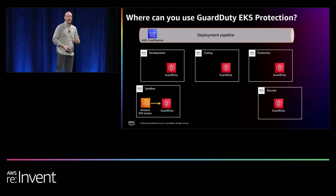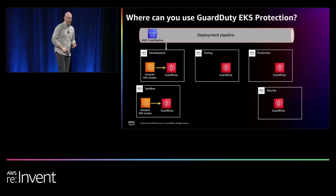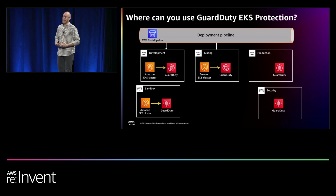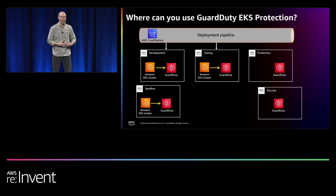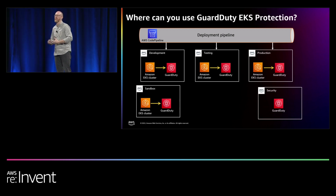We have lots of customers who also have deployment pipelines where they're going to build and deploy container images, and they'll often move those through various environments before they get into production. So you could actually have GuardDuty turned on in your development and your testing environment, looking at clusters that are being deployed or updated and watching the activity of those clusters while there may be some testing or validation going on to determine if there are any potential threats that are happening due to the way that cluster is being configured. And then also watching it when it's under steady state in production, looking for additional threats that would only be seen from a production workload.